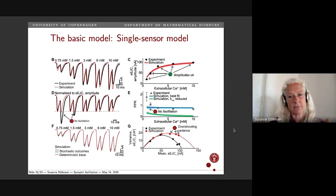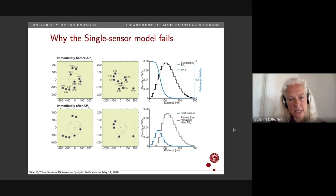Why can that be? So what is going on? Here is an explanation of why the single sensor model fails. This row is one simulation. This is another simulation, just to have two examples. Now, look at this one. This is immediately before the first action potential. And we see that we have a lot of docked vesicles. And the dark color means they are primed and ready to be released.